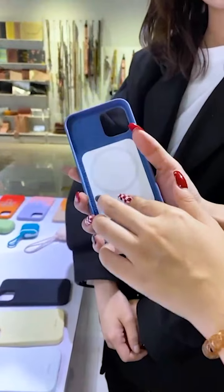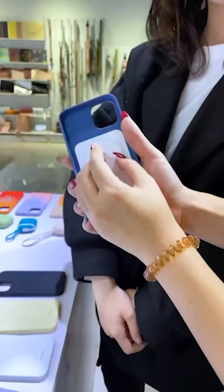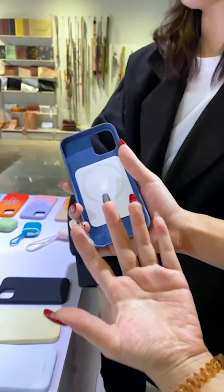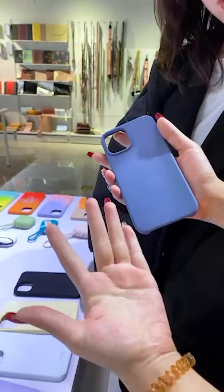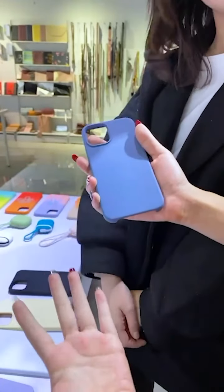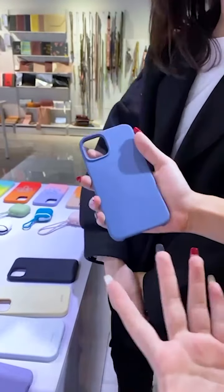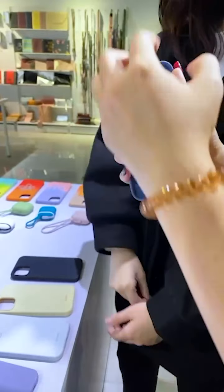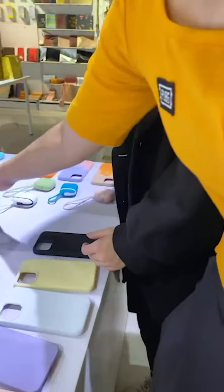But actually, if I buy one that's not officially authorized, the magnetic inside, it can't last a long time. Oh, I got you. The bad quality one can't last. Yeah, but because we are officially authorized, all of this can be guaranteed. Not only the appearance and the quality of the silicone, but also the magnetic inside. We can guarantee the quality.